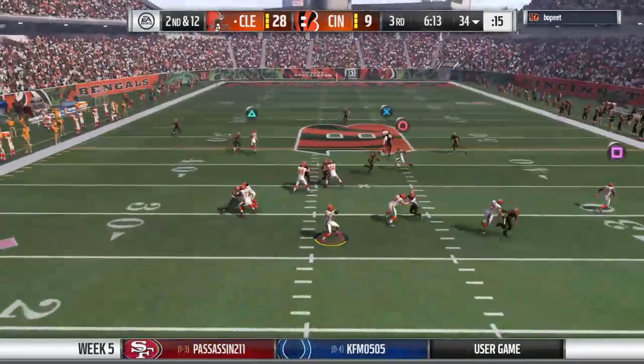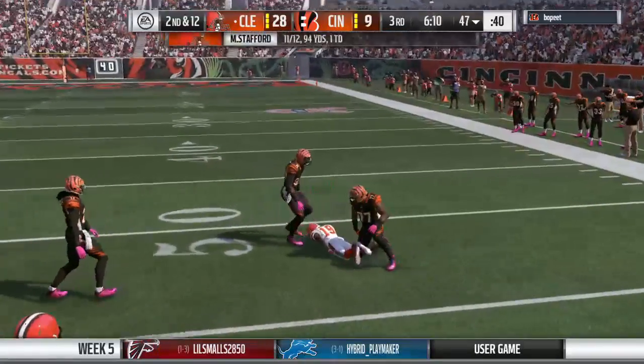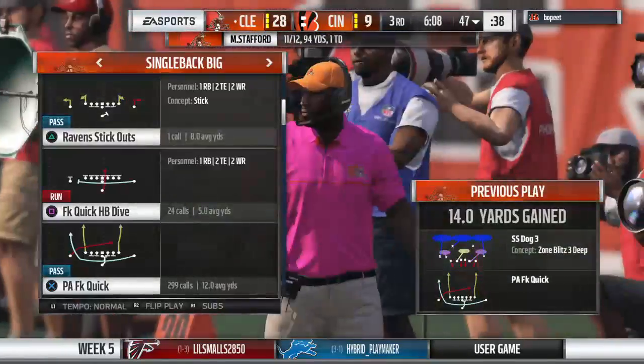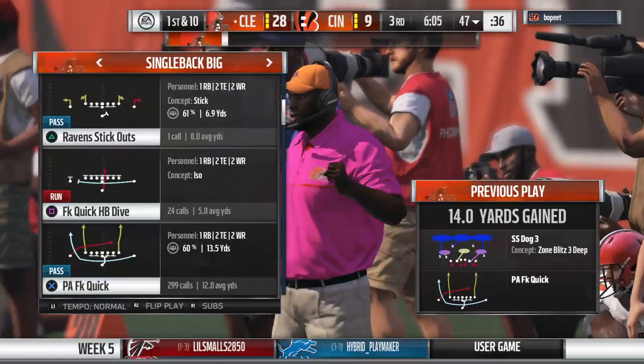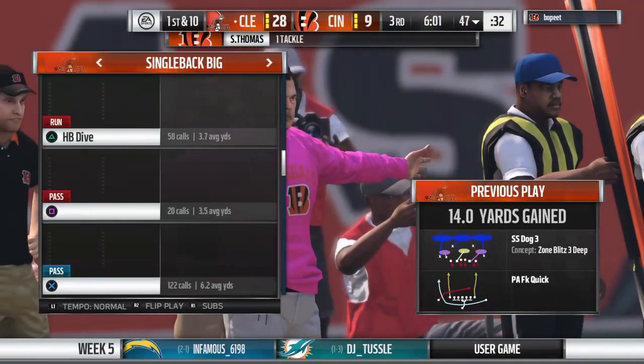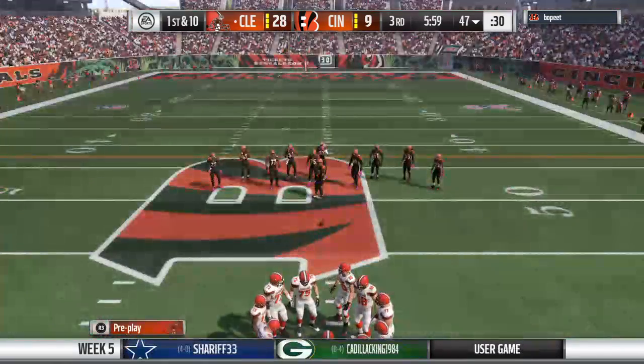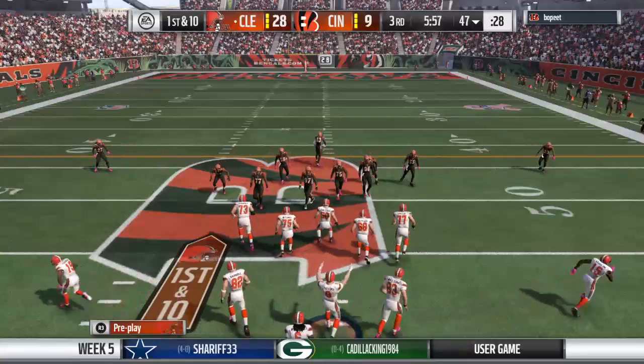Play action. Stafford. Coleman has it here right side. And able to get this one across the 45 before he's brought down. That looked like a pretty good route combination there because you've got to find a way to clear the guy running the drag. Because when you do, you can just put the ball on him and then let him run. Yeah, he's got some space.